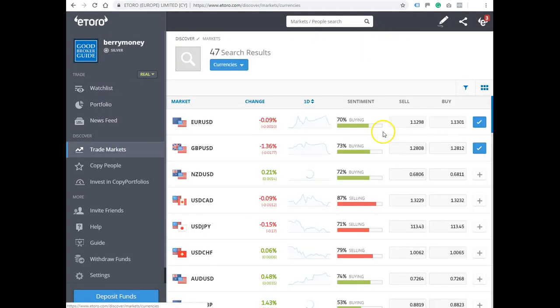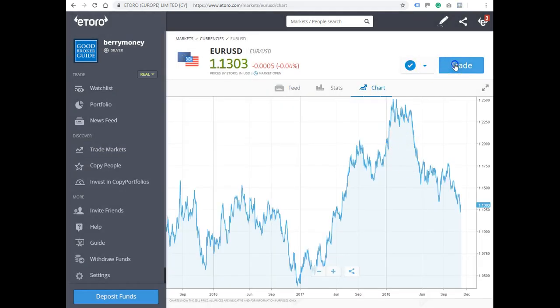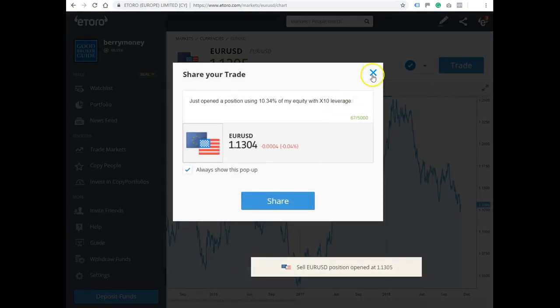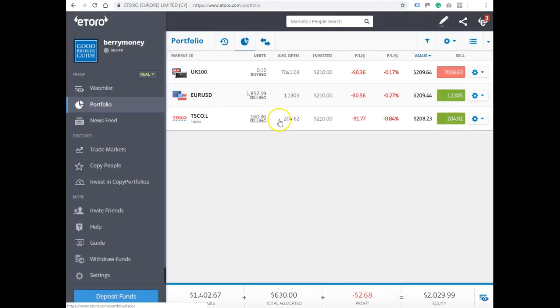Let's look at some currencies. Euro, dollar. Where's that going? That looks like it's going down. So 30 times leverage. So let's just reduce that bit. So we're going to sell that. We'll open the trade. So there we go. There's our euros. Have a quick look in our portfolio. There you go. We're losing money on everything. It's fairly standard for these reviews. We always tend to lose money, but never mind.